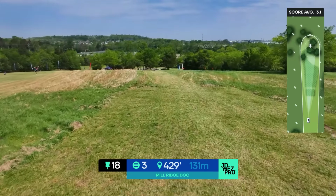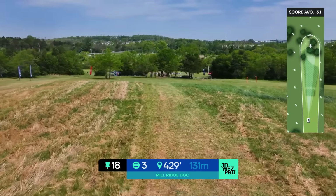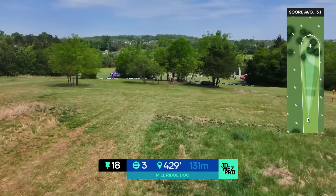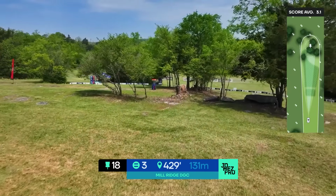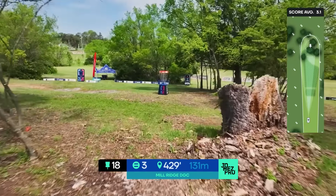Hole 18. This is the same tee pad as last year. There's lots of circle two looks from a majority of the field, though, but it's very difficult to get to circle one. Just look how blocked it is by these trees and that stump. There's OB all the way around as well.